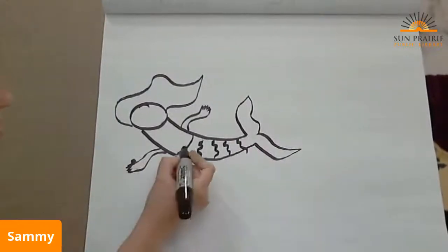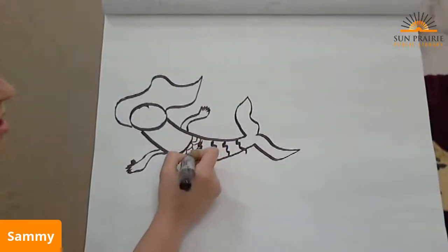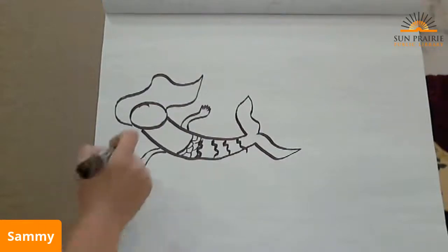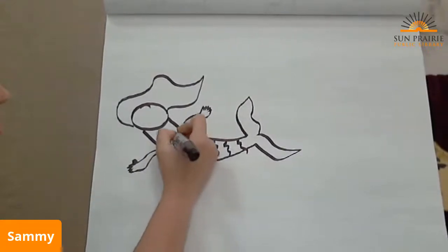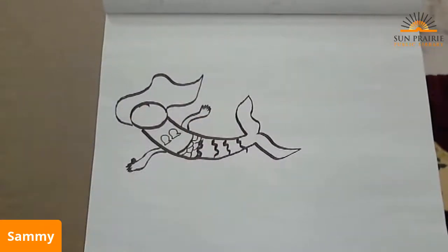to draw scales. I'll do some scales up here. You can make your mermaid look, or merman look, as scaly or not scaly as you want. So I've got scales here in the top part. Do you see that? Alrighty. Now I think we should probably add some shells on the chest maybe. So you can do little half circles. Like that. Does that kind of look like shells?